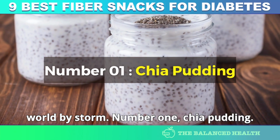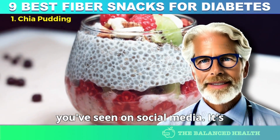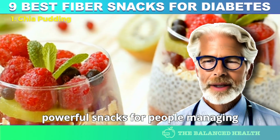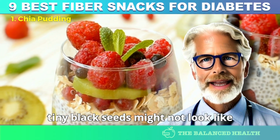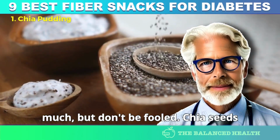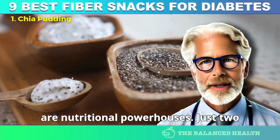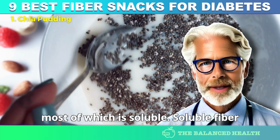Number 1, chia pudding. Chia pudding isn't just a trendy recipe you've seen on social media. It's actually one of the most practical and powerful snacks for people managing diabetes. At first glance, these tiny black seeds might not look like much, but don't be fooled. Chia seeds are nutritional powerhouses. Just 2 tablespoons pack about 10 grams of fiber, most of which is soluble.